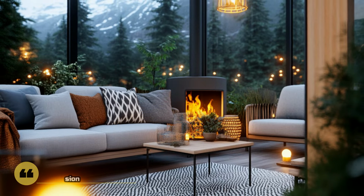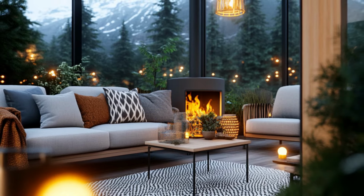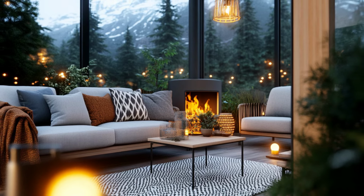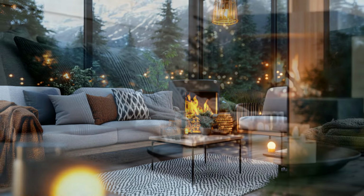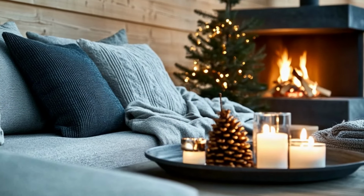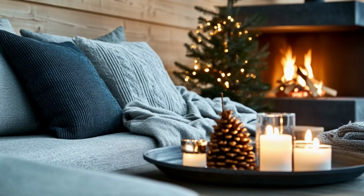Conclusion. With these tips, your home will radiate the charm and warmth of a Scandinavian Christmas, creating the perfect backdrop for holiday memories. Remember, it's not about extravagance, it's about simplicity, comfort, and the joy of being surrounded by loved ones.